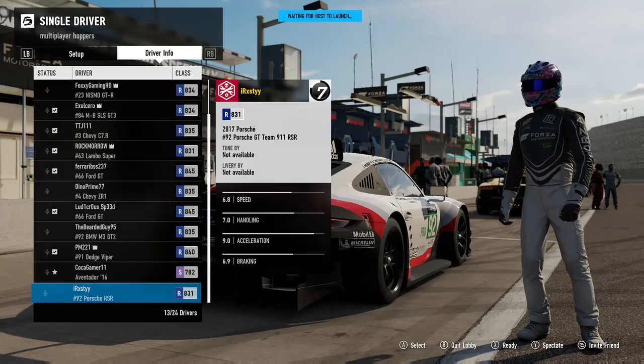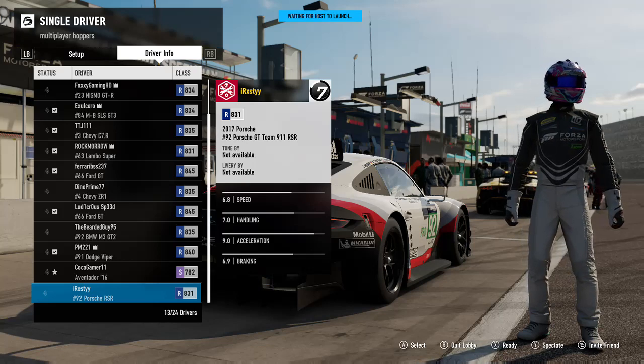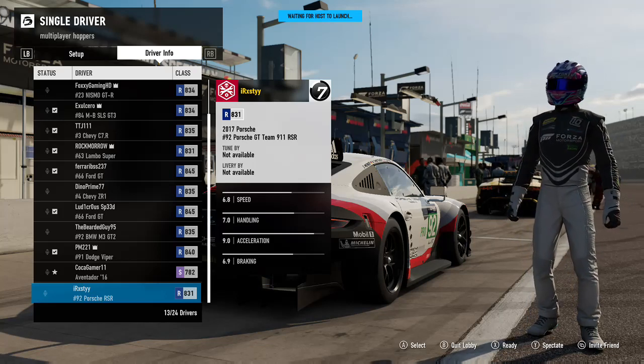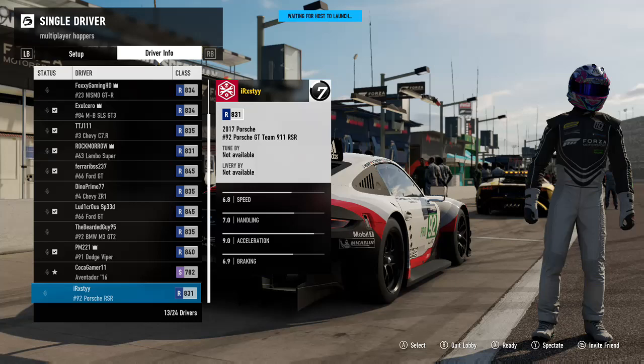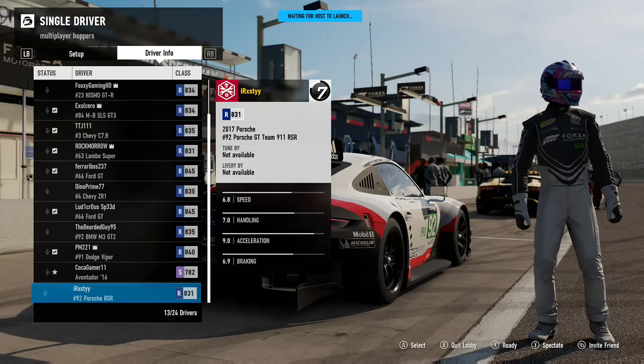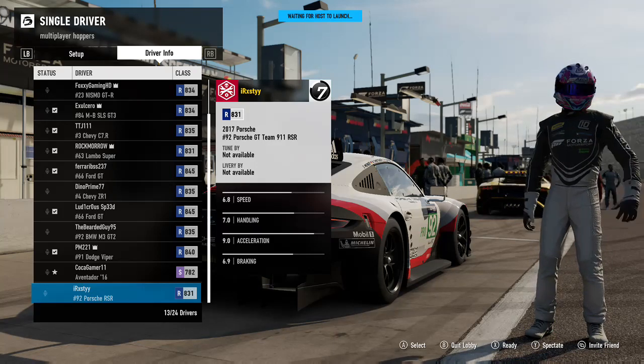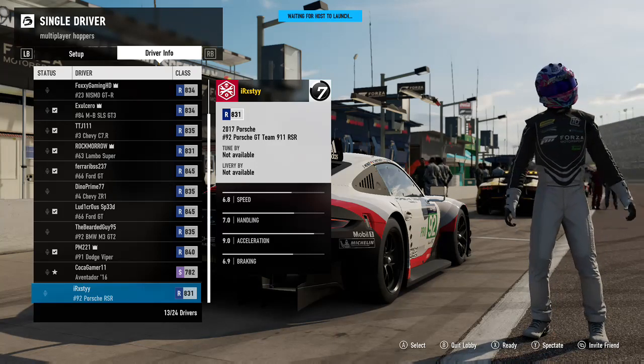I know that this isn't an ideal track for the Nissan. It's not got the same straight line speed as some of the other cars like the Corvette, the Mercedes, the BMW. But it's still decent enough to be all right around here. So it's still a good result, and I'm still confident going into the season with the Porsche.